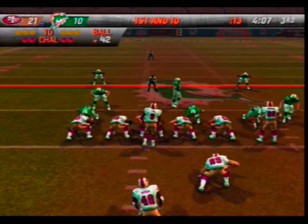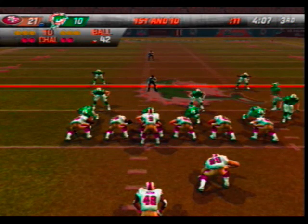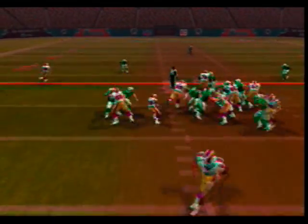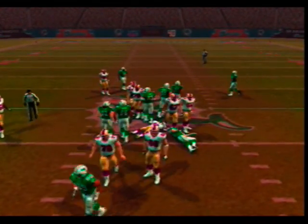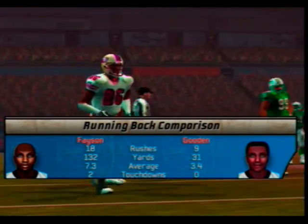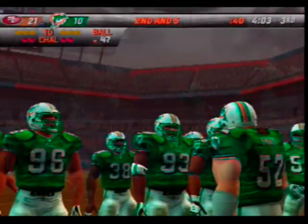First and 10. The Dolphins come out in a 4-3. It's on. Gets the call. Score comes up to make the play at the 47. So let's take a look at how this back compares to the opposition.